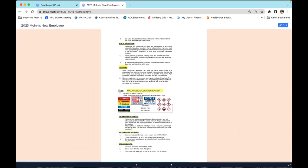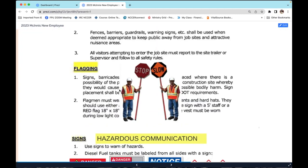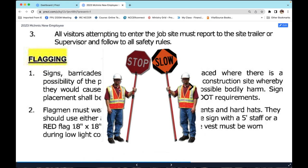All right, so we're going to take a look at flagging. Flagging will be a job everyone does in the field. Flagging is when we're using signs or barricades to divert traffic, to slow traffic, to stop traffic. And the flags have to be 18 by 18. All of ours are. They're super retroreflective, but you need to wear as much retroreflectivity as possible.